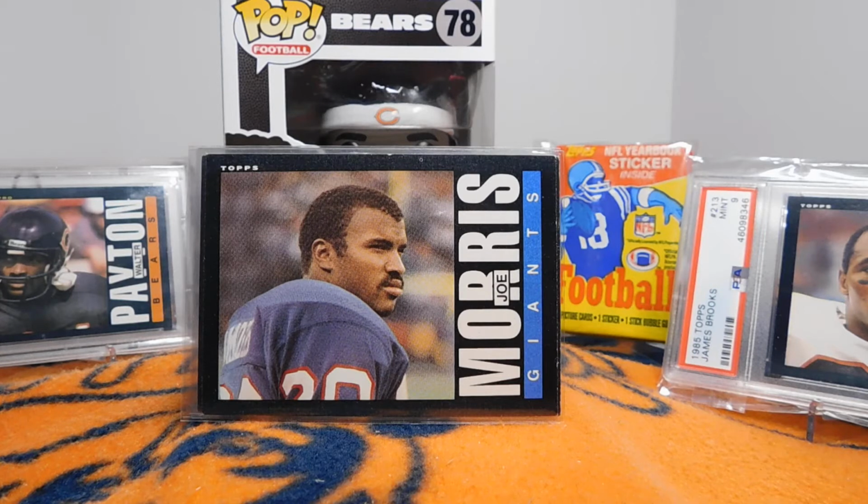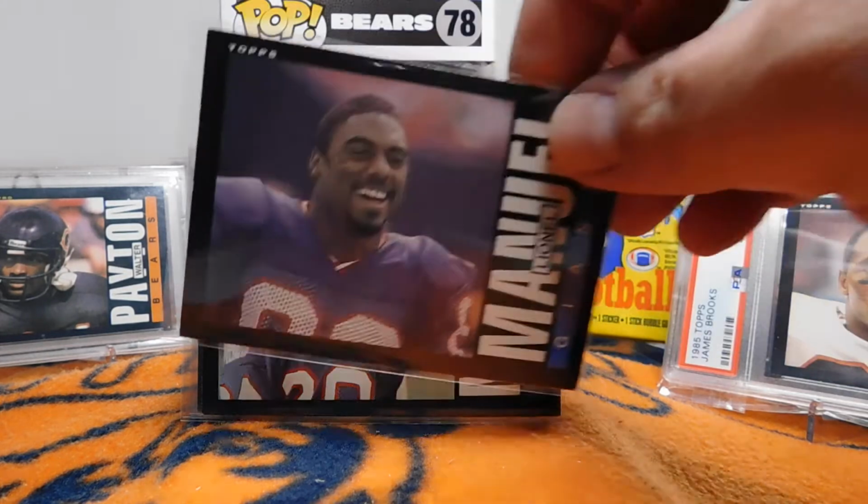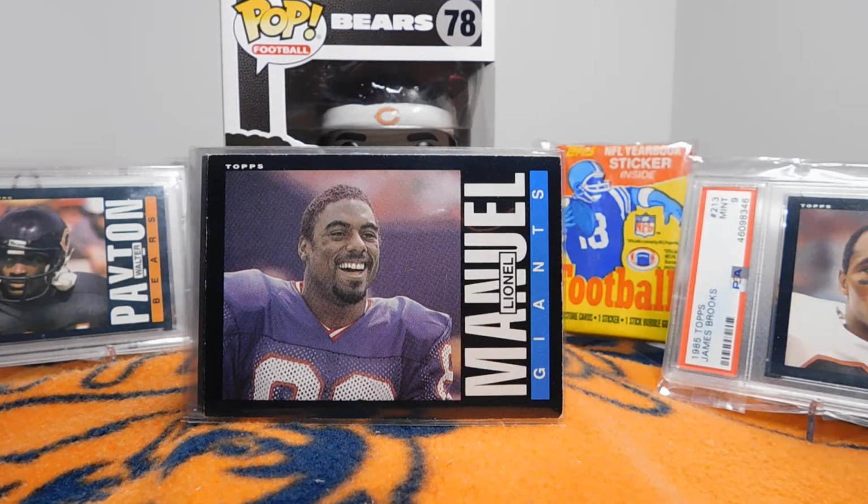He's only 5'7", a little guy, and he's the older brother of former Redskins running back Jamie Morris. Here's Lionel Manuel, 2-time Super Bowl champion. In 1988, he had a 1,000-yard season, but injuries derailed his career, unfortunately.